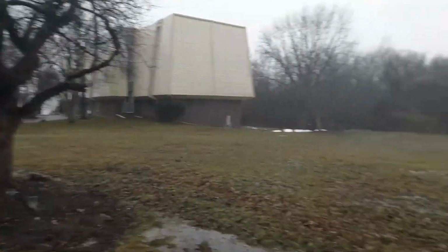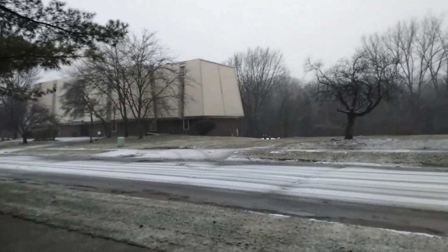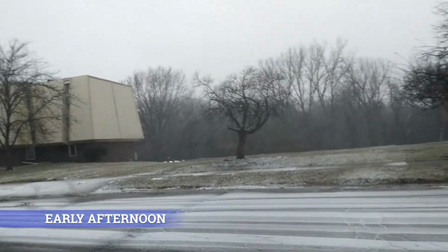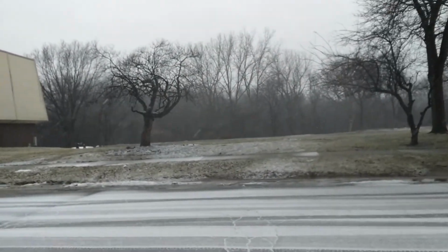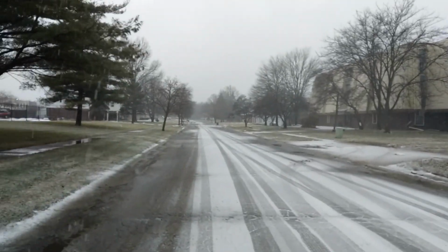There she is. And the snow is just starting. It is finally here. I'm going to go back over in my little area where I'm gonna take some before and afters.